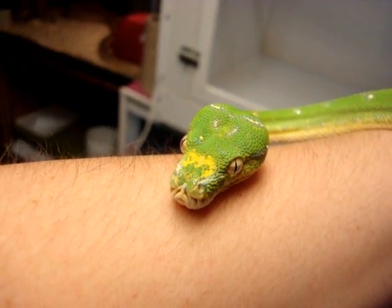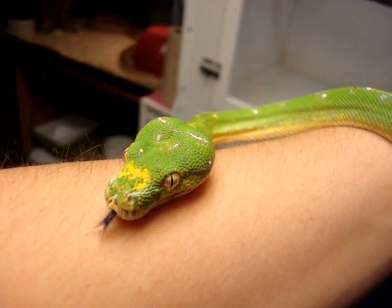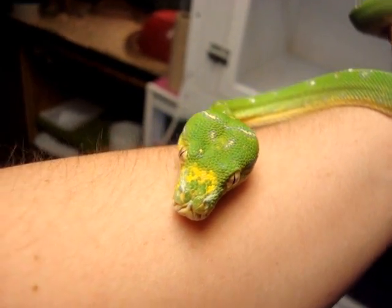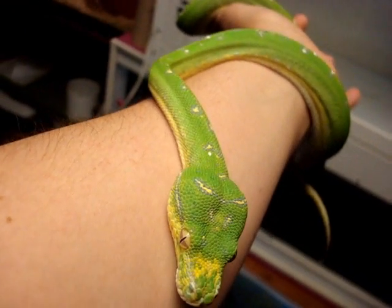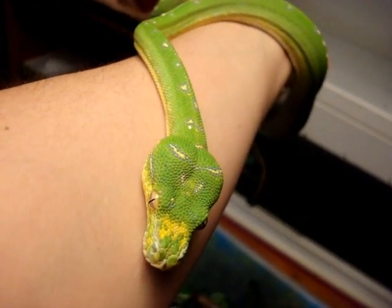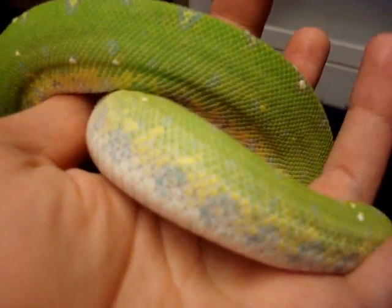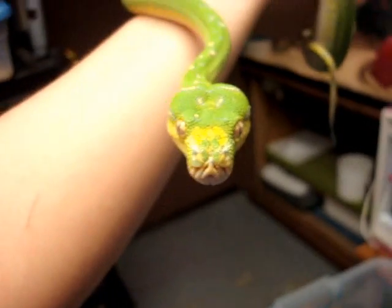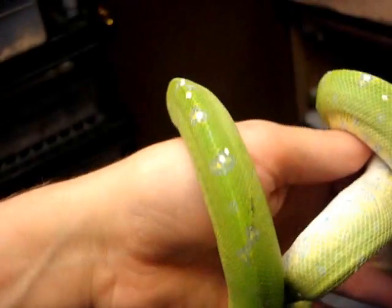This is Madonna. She's my newest baby in my collection. She's half Biak and half Aru green tree python. And she's just beautiful, absolutely a perfect blend of colors. Lots of blue, white, and yellow. And she's actually pretty sweet.